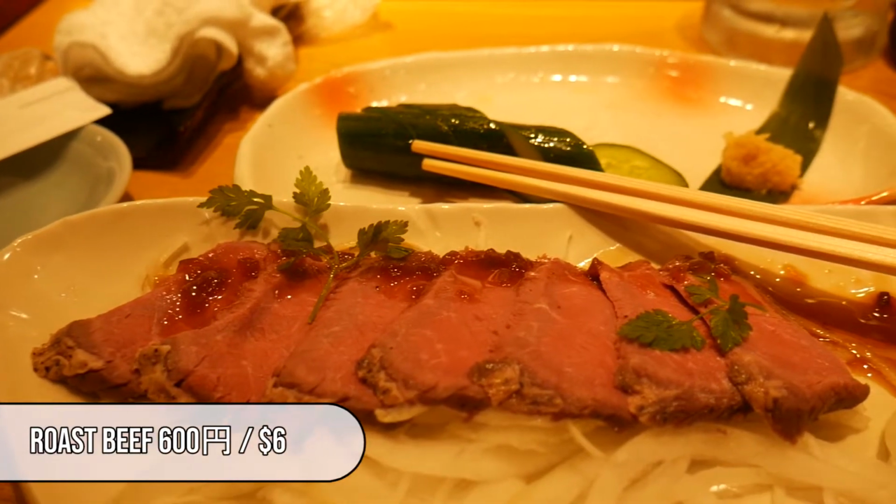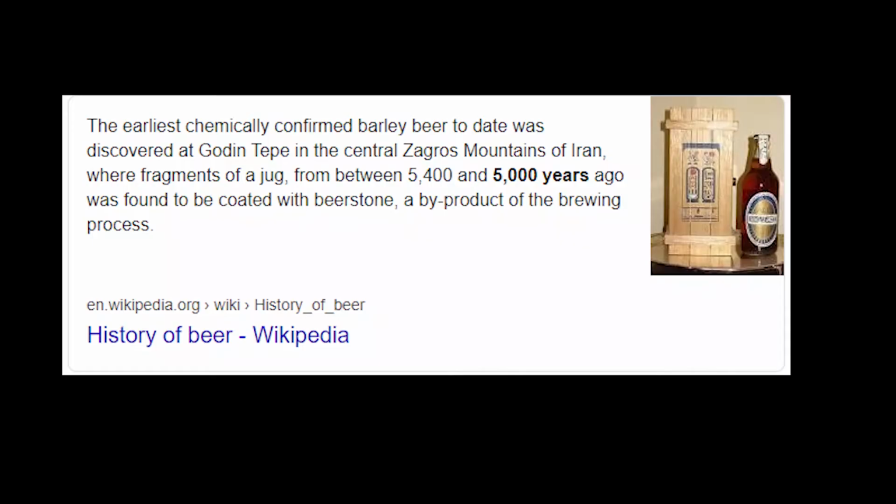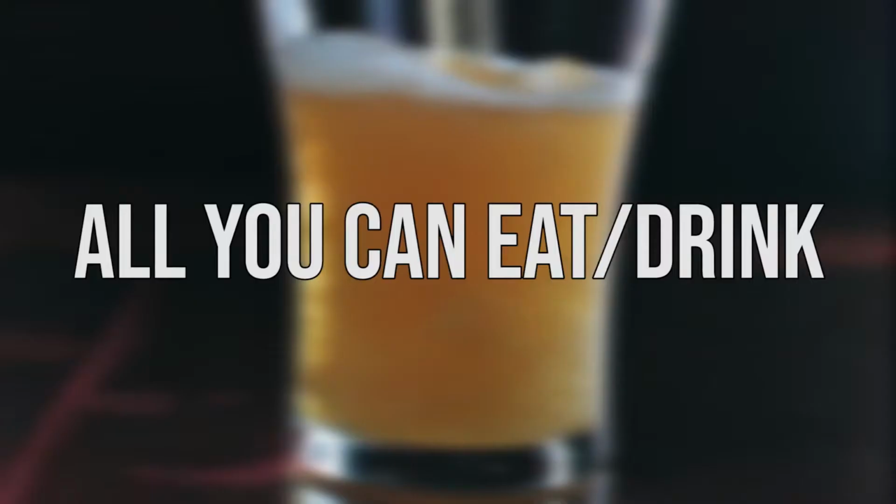Cold cut roast beef is also one thing that's amazing to eat. I mean, eating meat while drinking beer, it's something that people have been doing for thousands of years, I presume. Is beer really 1,000 years old? It's gotta be older than that, right? It is.